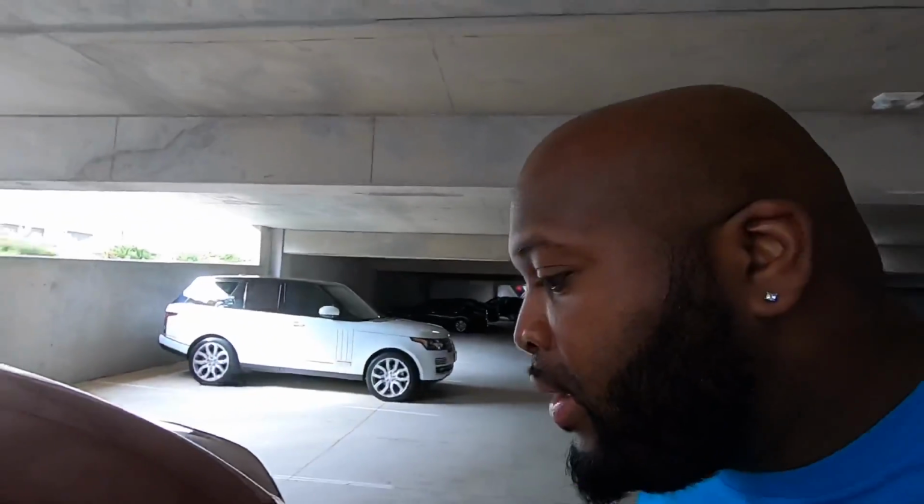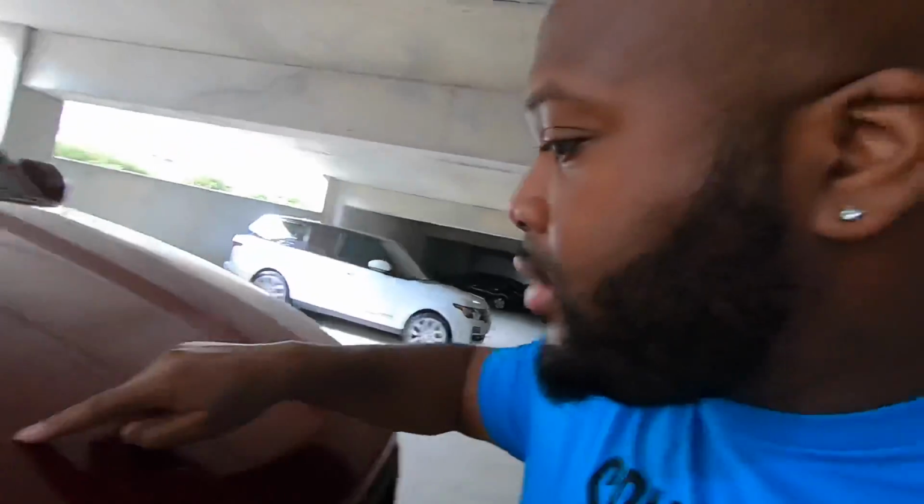If you know any solutions, drop them in the comments below. I'll check them out. About the hood, do you think it can be buffed out or just repainted? Do I need the whole hood repainted? Yeah, it's scratches, man. I'm not sure if it's in the paint. Yeah, it's in the paint. So it could have been worse.